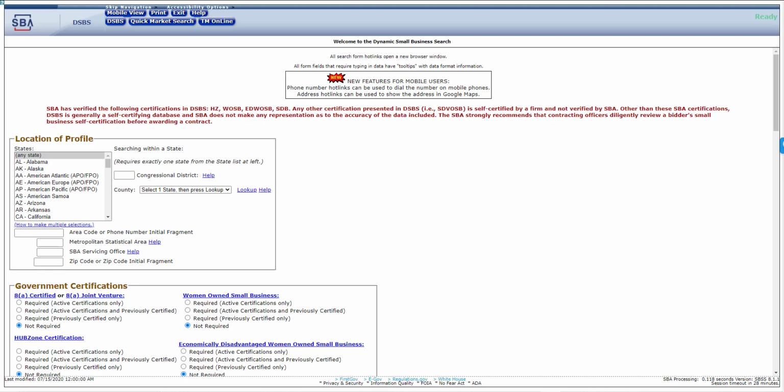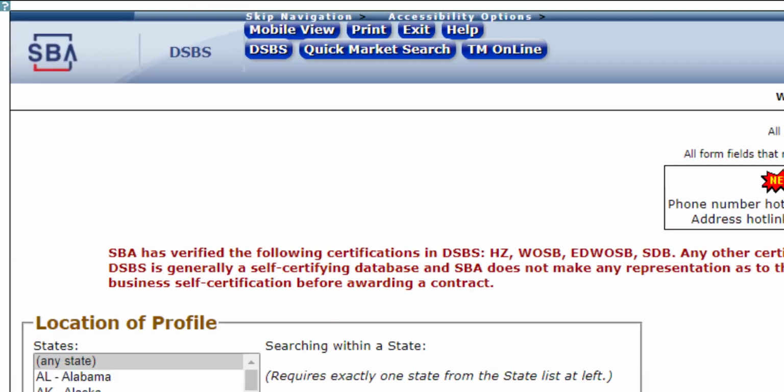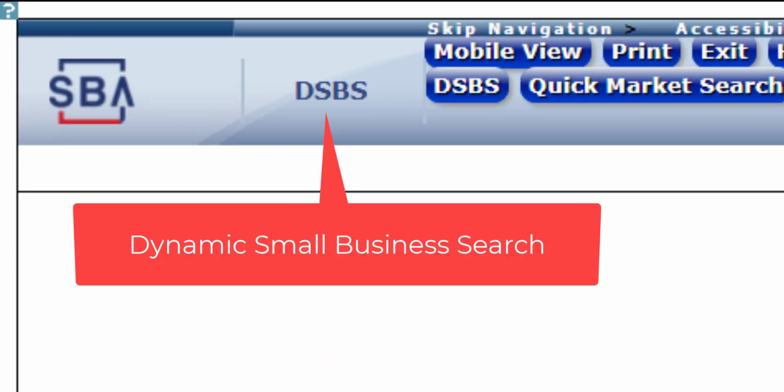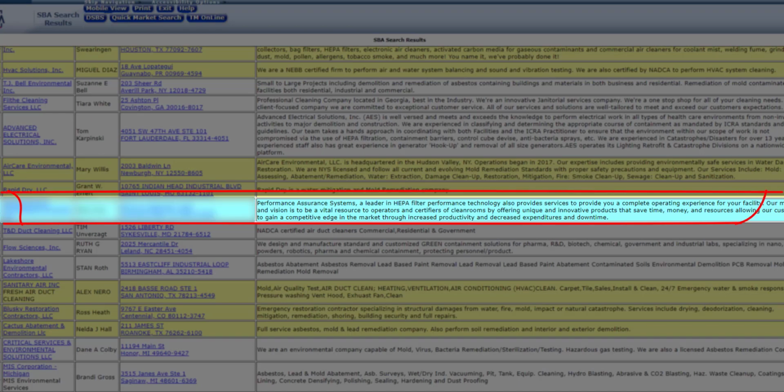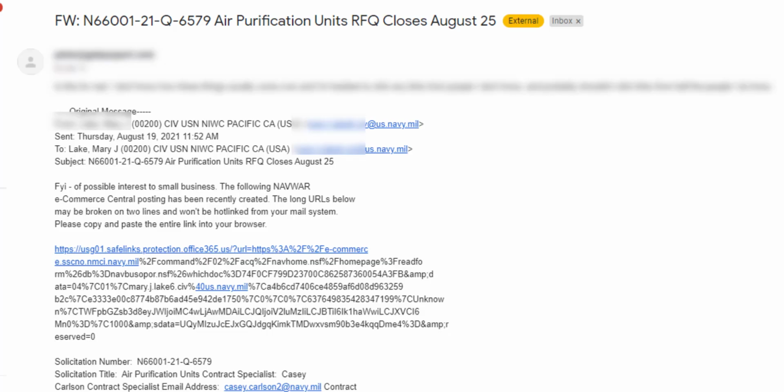So how do you position your company to potentially receive these phone calls and emails from your federal buyers? You have to be competitively listed in the SBA's Dynamic Small Business Search database. This is the database federal buyers use to conduct small business market research. If they find you and they like what they see, there's a chance they will reach out directly to request a quote.